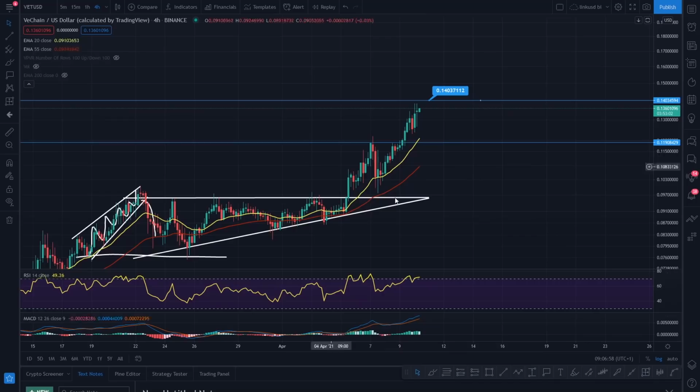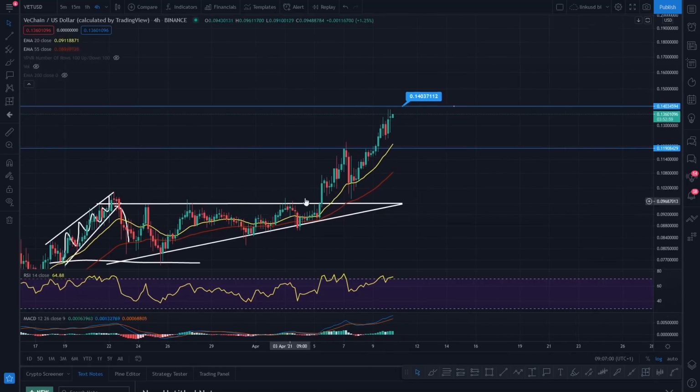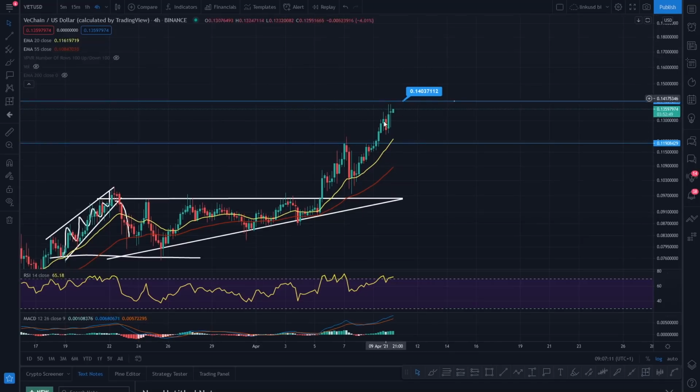As you can see, Vechain is melting faces basically. It's leaving people in the dust. It's doing really well, and it's hit a level of resistance just there. You see those two wicks, so it's gone up and hit something, which is, like I said to you, when we set these targets, because traders use these.